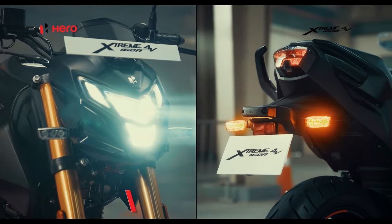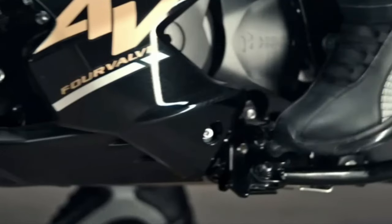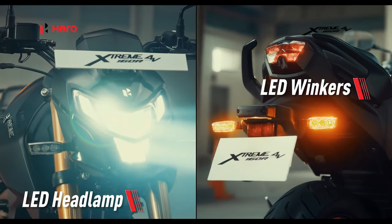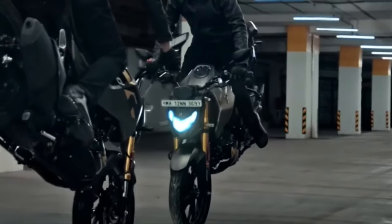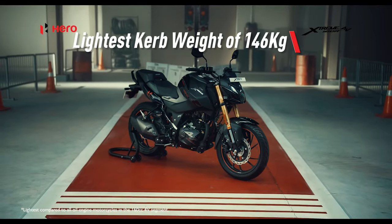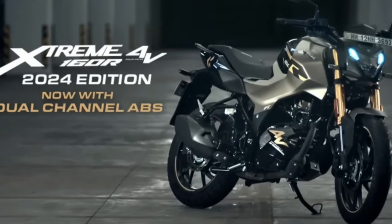Moreover, it also gets a new drag race timer, which allows the rider to record the time of their 0-60 km/h sprints. Another change comes in the form of a single-piece seat, as opposed to the previous model's split-type seat. This has been done to increase the pillion comfort.